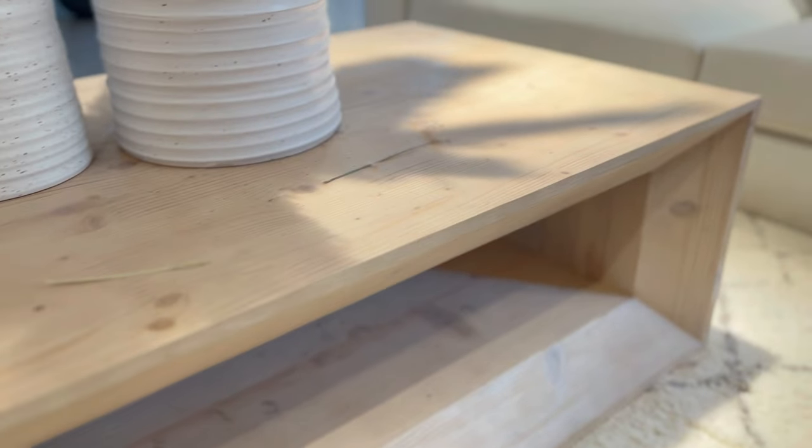I actually have this table in my cart. This coffee table.